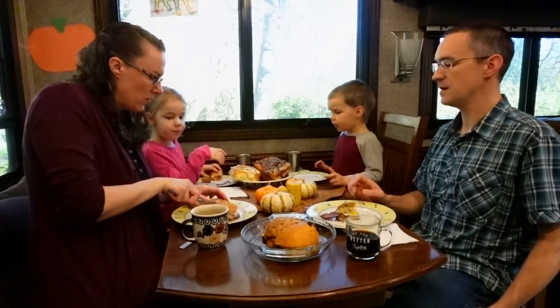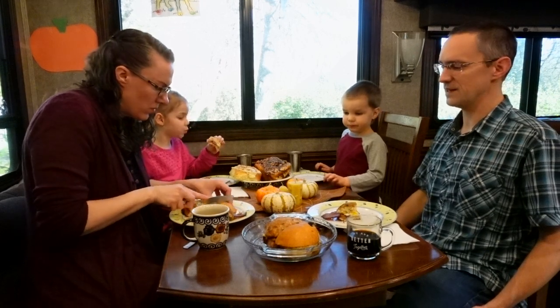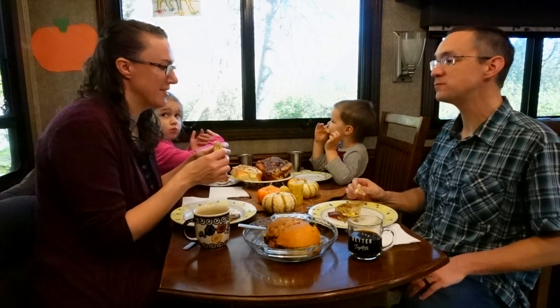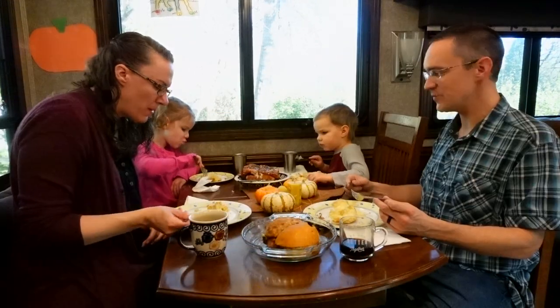Should we all try the cardamom roll? I think their website said this is some kind of Swedish delicacy. I know why these are so popular. These are really good. Orange coconut is next. It's really good.